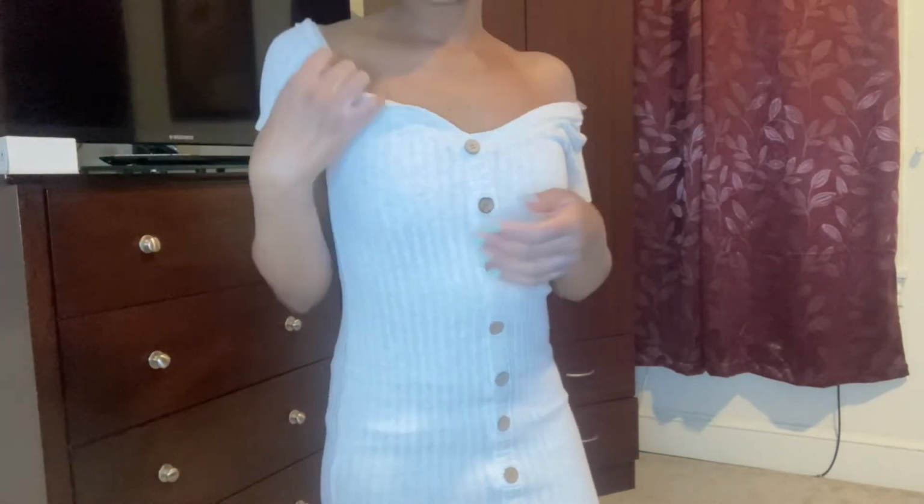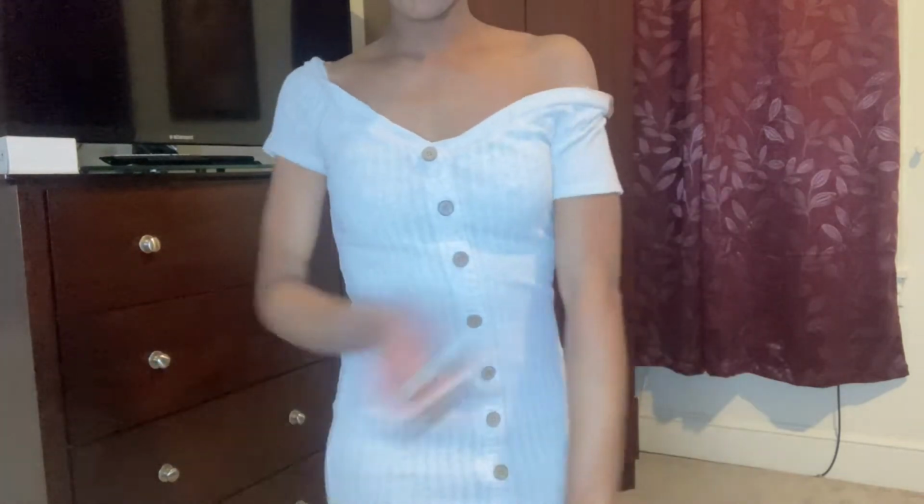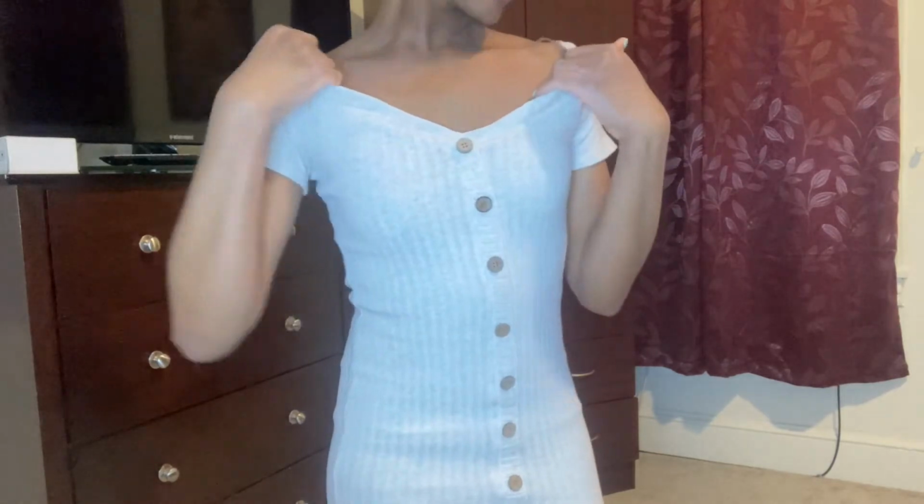Because I don't have any boobies, I like to probably put one up and one down. Yeah, it gives a little edge, or just put them up. At this point, I don't know how to wear this dress no more. I'm just gonna wear it however I please. And you can grade this 1 out of 10 also.